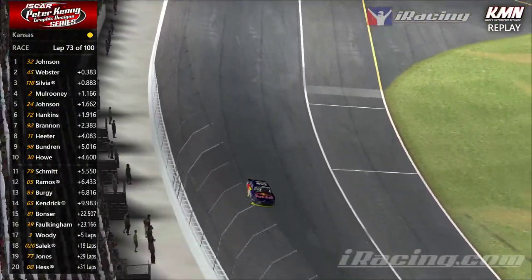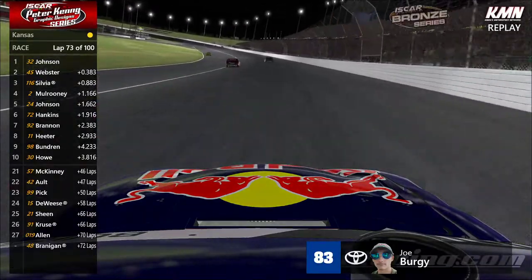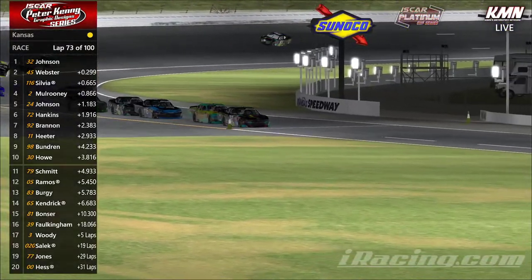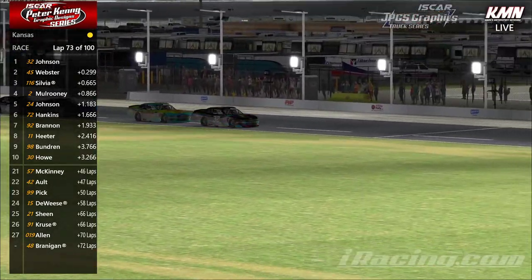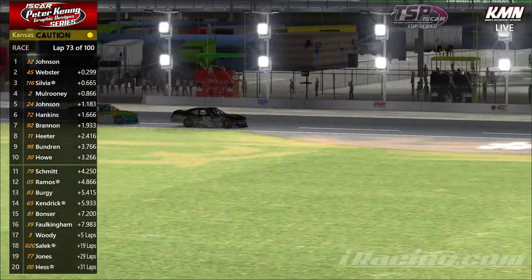Watch this maneuver by the number 83 of Joe Bergy. Sees a spinning 81 right up against the outside wall, finds a hole, and whips himself on the high side. That machine is unscathed. Looks to be just a bad racing incident, unfortunately, and that gives a bit of breathing room.